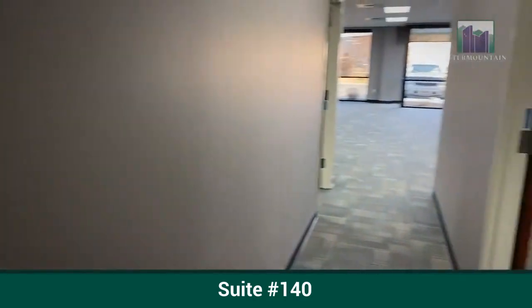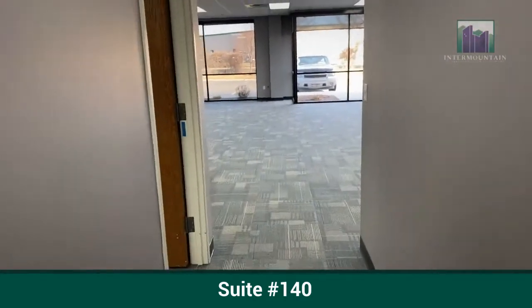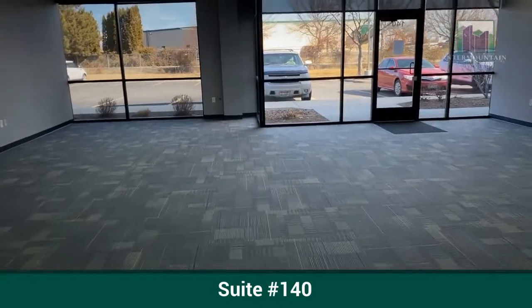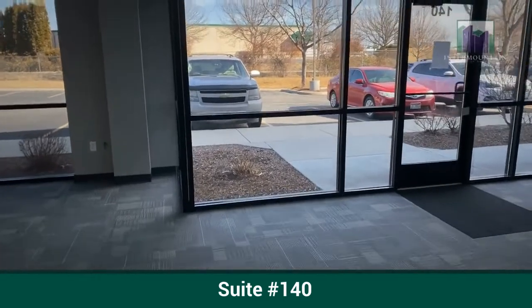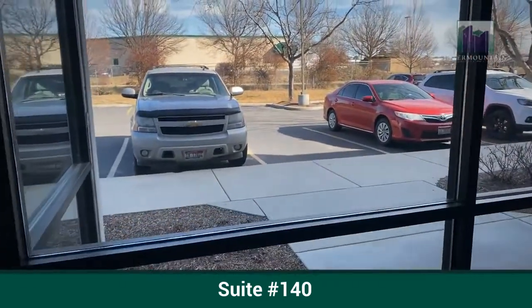Suite was remodeled completely with new carpet tiles, new lighting, and painting, and is available for immediate occupancy. Adjacent to the suite is a retail center with restaurants, banking, and lodging just down the street.